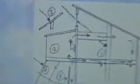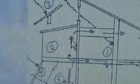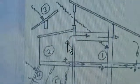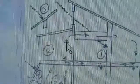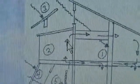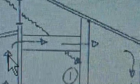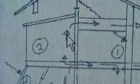Number 2 is they've got the solarium out there where you get more heat gain, and there's an eave there also that blocks the sun in the summer when you don't want it. And that hot air rises, goes up through these little tubes through the living room, and then cool air drops and returns through the floor joists to complete the cycle over there, and that's number 2.